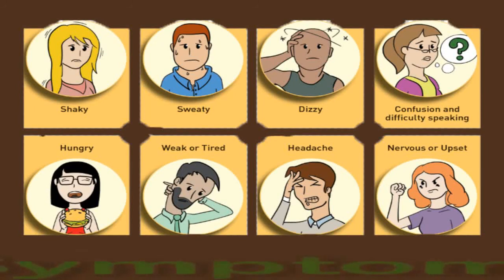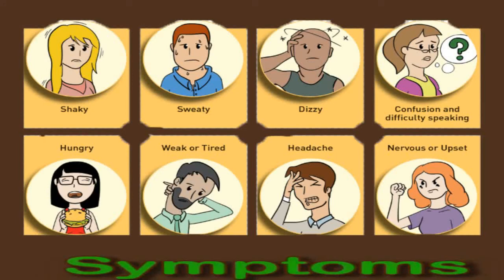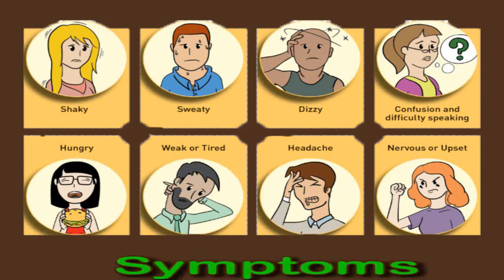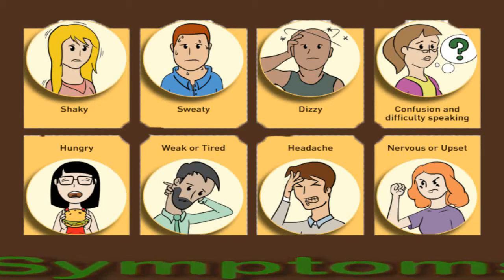Symptoms. People with mild hypoglycemia may experience the following common symptoms: hunger, tiredness, tremor or shaking, sweating, heart palpitations, rapid or irregular heart rate, dizziness and weakness, nausea. Severe hypoglycemia may involve confusion, seizures, nightmares, fainting, coma.